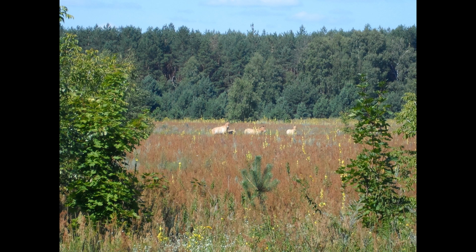After the checkpoint we saw some wild horses and they just run around doing their own thing, nobody owns them, and as you would imagine they are pretty easily spooked.